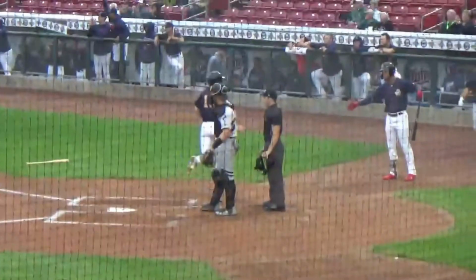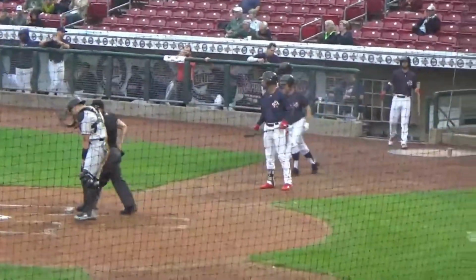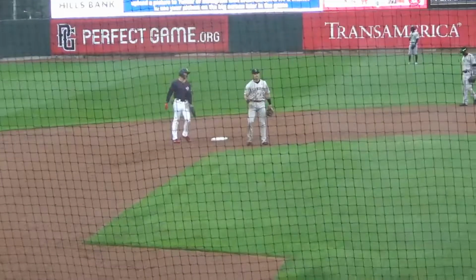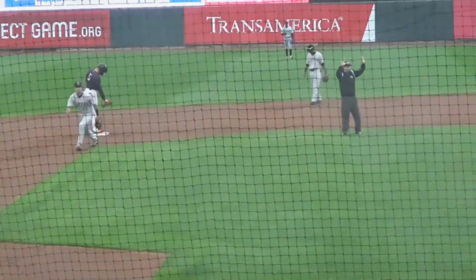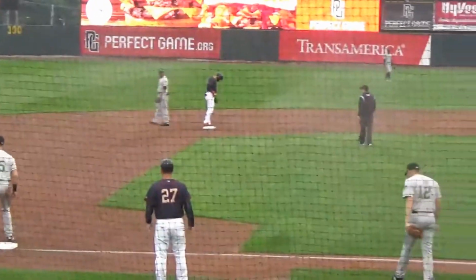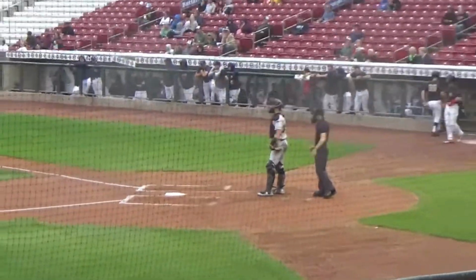Oh no, that ties the game. Spirits are going to advance the runner for Cedar Rapids. Catch it! Nice catch. Two outs. Leave that runner on second base. Notice it's drizzling.